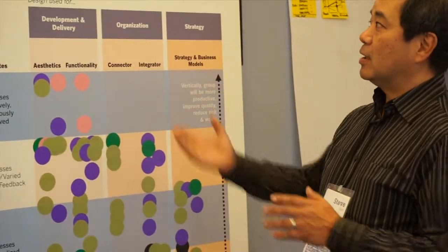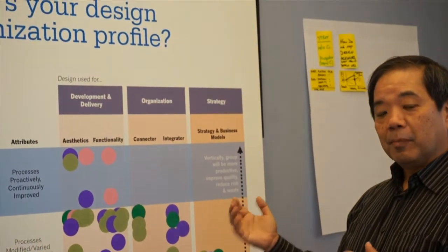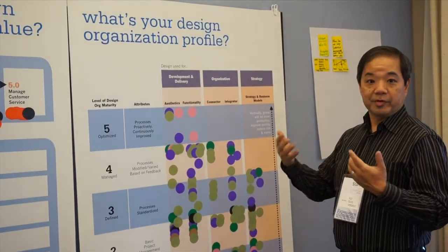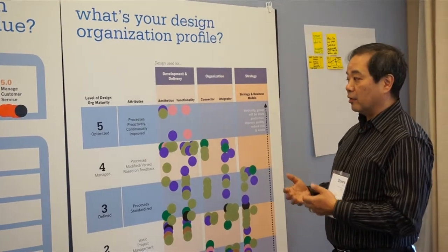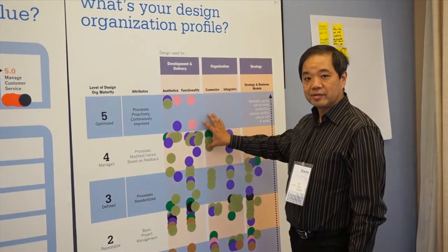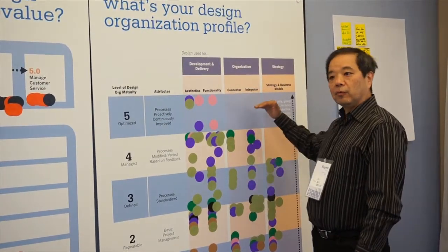So the second model is around what's your design organization's profile. Both of these are made so you can have conversations with your peers and with executives around the role that design is playing and how mature design is, in the case here, in the organization, where it is today and where you might want to take it.